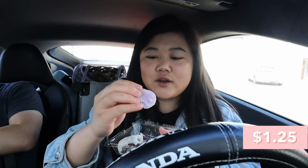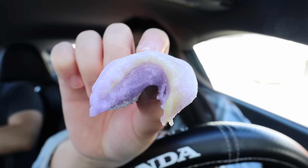I think this one is the lilikoi. Whoa. The filling, even though it looks like it has a very thin layer of it, you can definitely taste that lilikoi. It has like a tartness to it, a little bit of sweetness. It's really nice. I think my favorites would be Bologna, lychee, lilikoi. Peanut butter was surprisingly really good. But honestly, all of them were good.